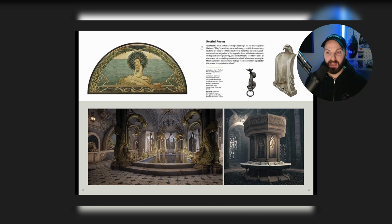They're exciting new technology, so this is something students are likely to write home about to make their parents or great aunts and uncles jealous of the upgrade. Great pride is taken in some of Hogwarts' new plumbing, and the bathrooms tend to be some of the newest, nicest looking areas in the school. What would one day be Moaning Myrtle's bathroom and its boys' room counterpart is probably the newest lavatory in the school.